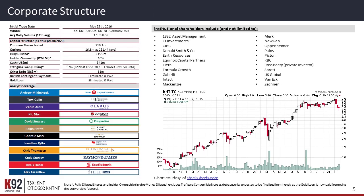In terms of our corporate structure, 220 million shares on issue and another 16 million options. So when you look at our institutional shareholder base, you see we've got some very, very substantial institutional shareholders, very strong base in North America, but also growing in Europe and Australia. And coverage by obviously the very best of the analysts in the industry.